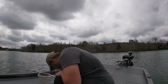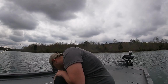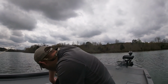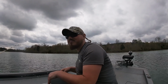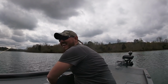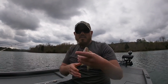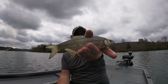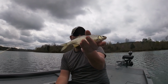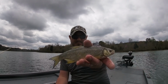Now, I know that I have got one more down here that some of y'all may be calling a shad that ain't one. Here we go. I see a lot of these on Watts Bar. I know Fort Loudon's got them too. This is not a shad. This is a golden shiner. Watts Bar's got quite a few of them. Fort Loudon's got quite a few of them. I maybe have caught a few out of Cherokee, but don't quote me on that. That is not a shad.